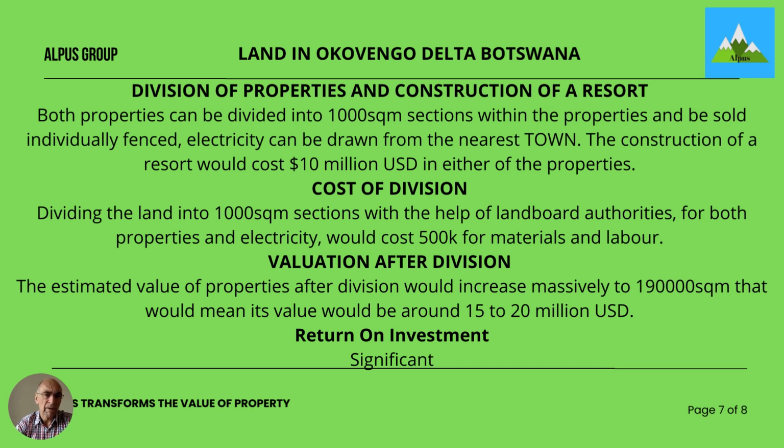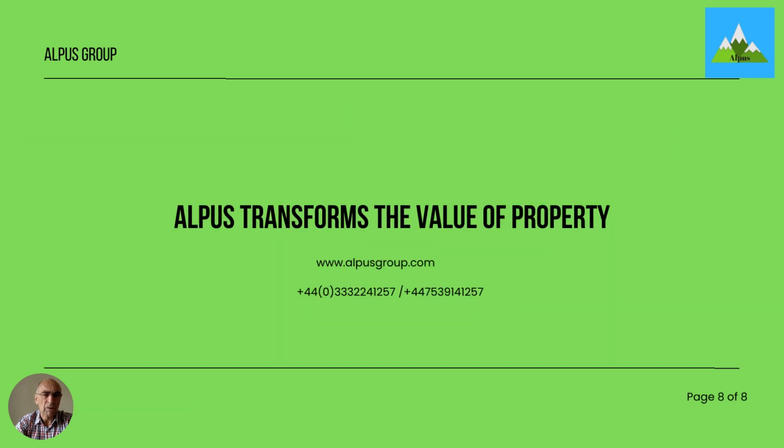The estimated value of the properties after division would increase massively. It's difficult to say exactly because we're at a very preliminary stage, but the potential value of this development could be in the region of 15 to 20 million US dollars. So the return on the investment is significant, considering to buy the two plots would cost $400,000.